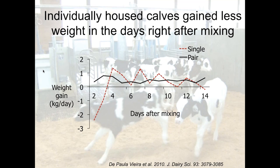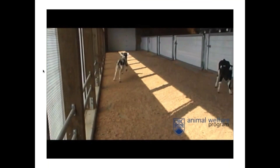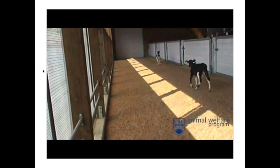We don't exactly know why that's happening. It could be that they are eating too much grain. Maybe this is an acidosis effect. I mean, there's lots of things that need to be found out here. We just know that the intakes are really much more variable in those single house calves than the pair house calves. Okay, one of the things that we're interested in is trying to understand that.